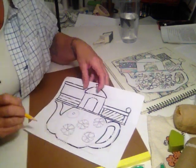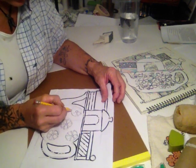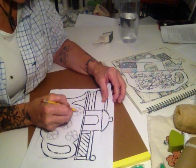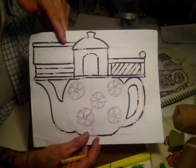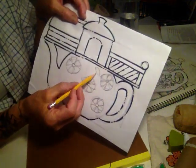1, 2, 3, 4, 5. Perfect in their imperfectness. How's that? Much better. Perfect in their imperfectness. All right, so now I've got 5 flowers with 5 petals each. Now we're going to draw some little buds. Some little impatient buds. And that's all they are.